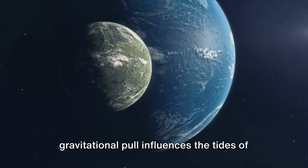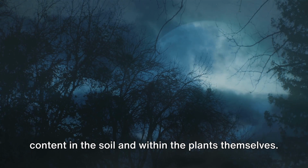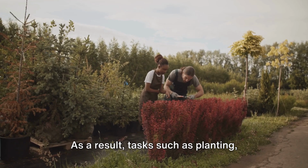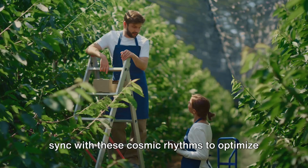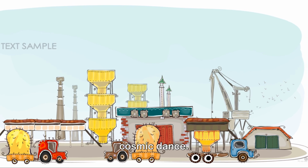Well, just as the moon's gravitational pull influences the tides of our oceans, it also impacts the water content in the soil and within the plants themselves. This subtle ebb and flow can influence plant growth and health. As a result, tasks such as planting, pruning, and harvesting are best done in sync with these cosmic rhythms to optimize plant vitality. Lunar gardening is a key aspect of this cosmic dance.